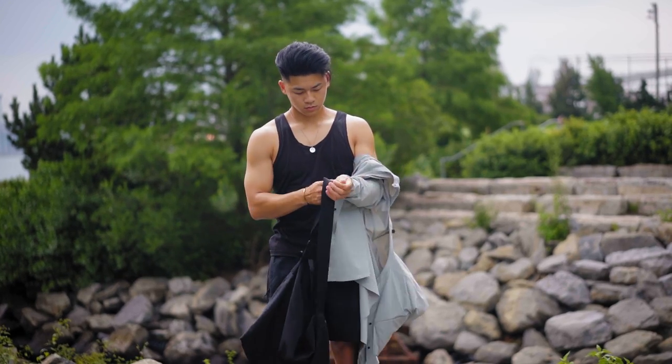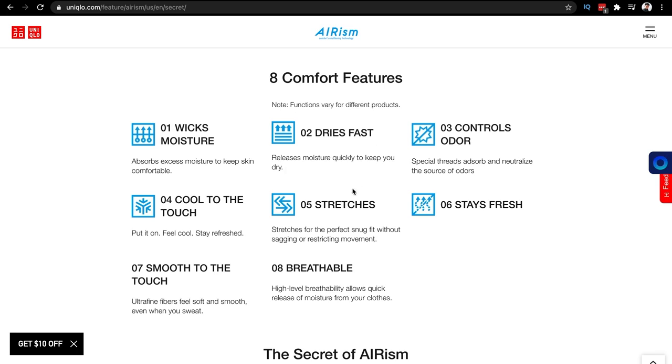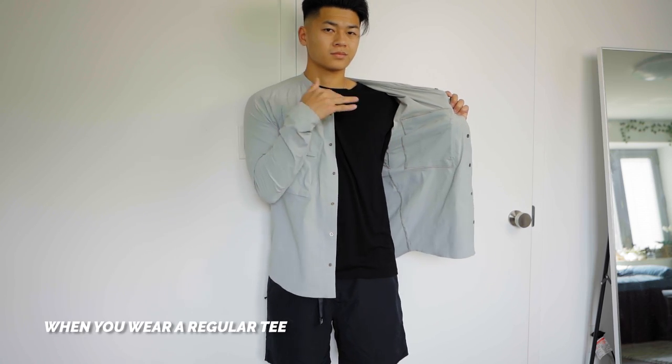Underneath that, I have the Uniqlo Aerism tank top. Aerism is awesome and my life changed the first time I wore an Aerism shirt. It's sweat wicking, stays cool to the touch, and controls bad odor. More wears, less washes, good for you. There's not too much to say about that other than I think a tank is necessary with this kind of top. That extra fabric around the arm area is just a little bit too much for summer.